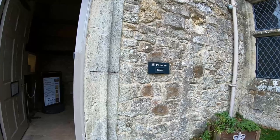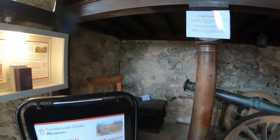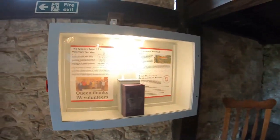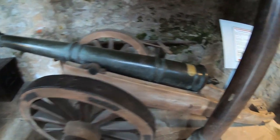Beatrice was also responsible for the creation of the Carisbrooke Castle Museum. This fascinating museum occupies the Great Hall and the Governor's Quarters. Within are objects related to the castle's history and the local history of the area. One of the highlights is a recreation of Charles I's bedroom.